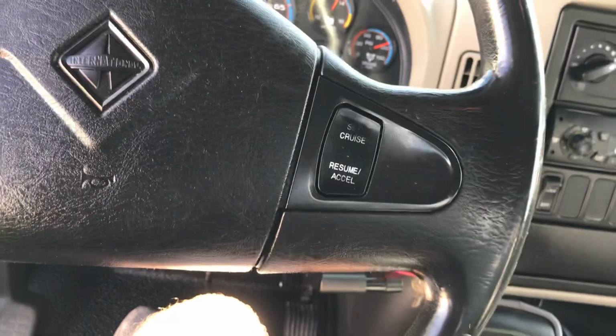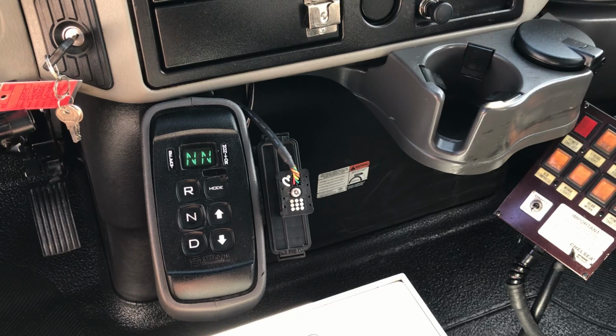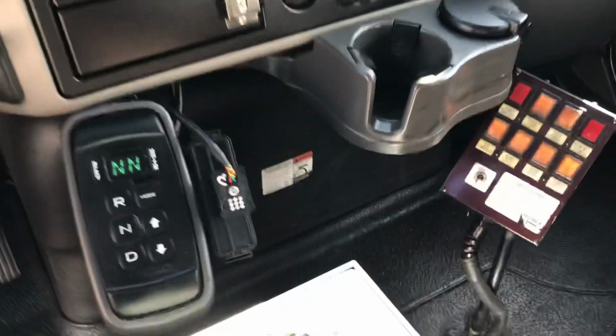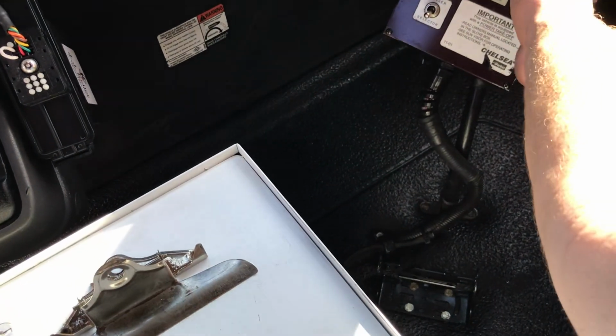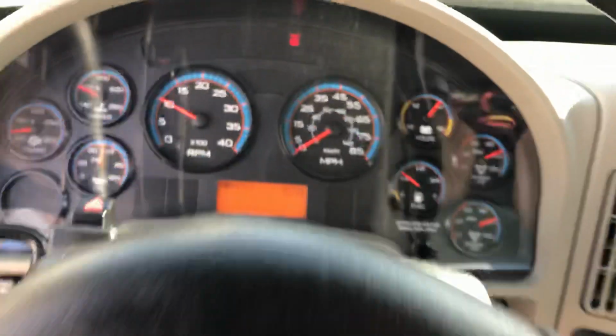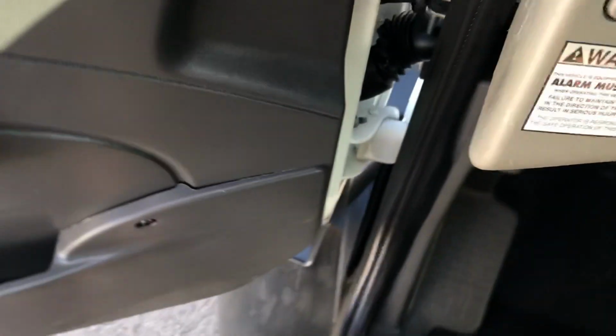This truck has 265,000 miles on it. It has air ride seats. It has air brakes. Allison transmission. It's got this International diesel. I believe it's a 7.2 or 7.6. Can't remember. I'll have to look and see. I say it's a 7.6. I should probably know that.